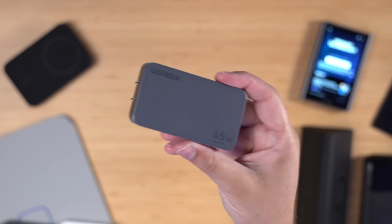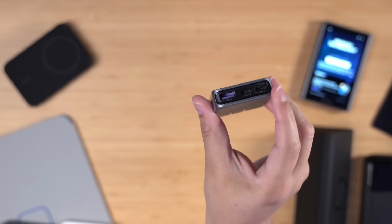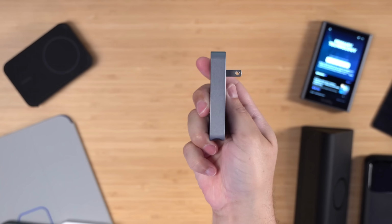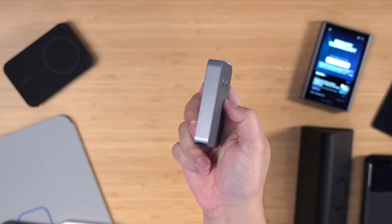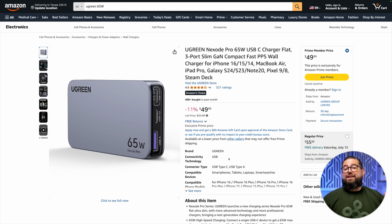Another portable charger I use a lot, this is the UGREEN 65 watt. I was using this with my MacBook Air before I got that Baseus, but 2 USB-C ports and a USB-A on the bottom. Really ultra slim, has the retractable prongs. Great to throw in a bag with your laptop, or this could be your iPad charger plus another device. This one's on sale for 50 bucks.